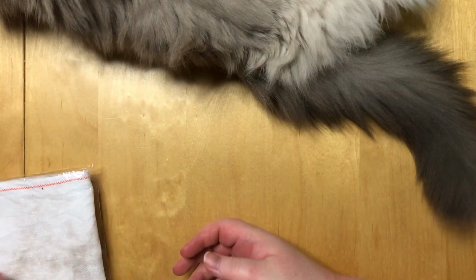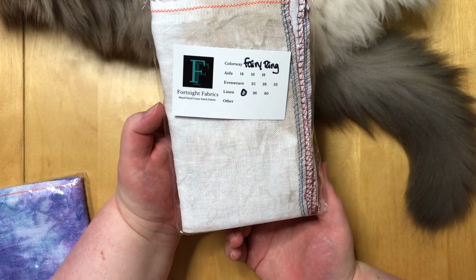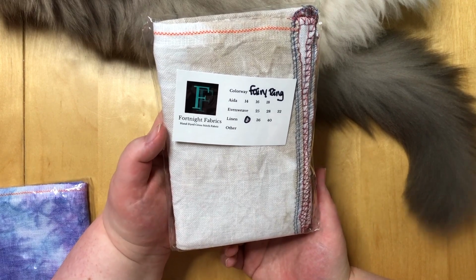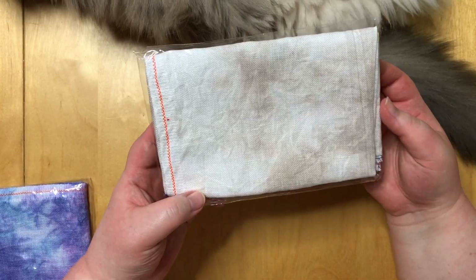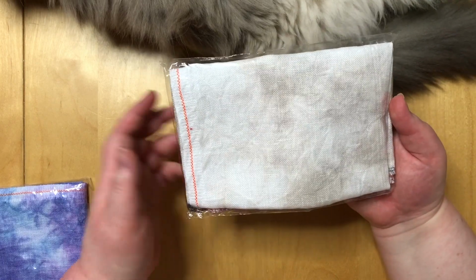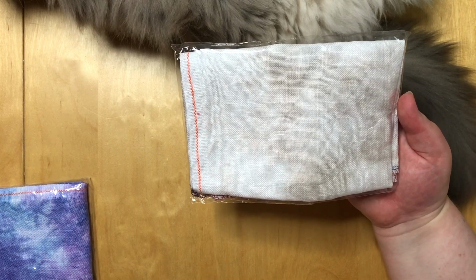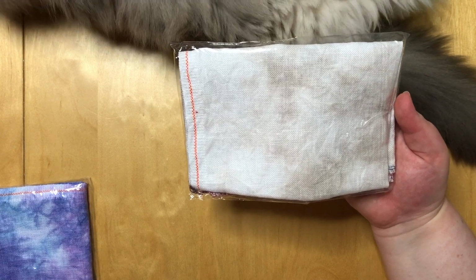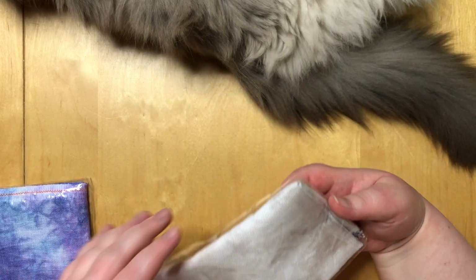Then we got our Fortnight Fabrics for July. This is the neutral, which is, as always, named after a mushroom. This month was Fairy Ring. This is a 32 count linen. And it's a very light color. But still, it is so light, and it has this fabulous mottling you see with all their fabric. I'm very, very much in love with Derek's and Christian's fabric. And check out their shop. They have a new collection that they just released, and it's, once again, absolutely divine. I have to get it at some point. Still haven't gotten the first, and I need it.